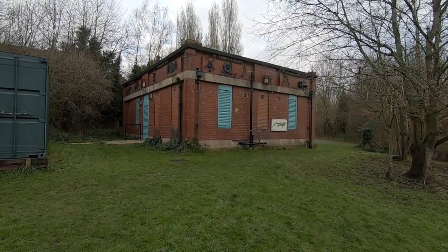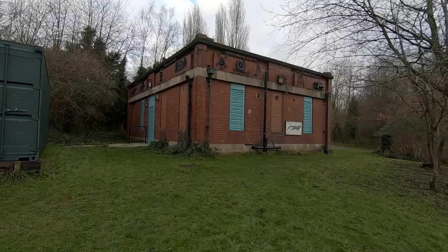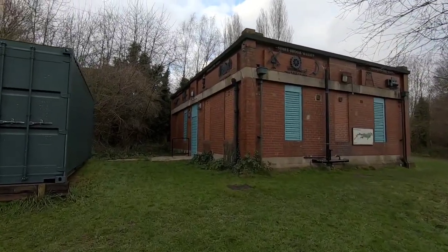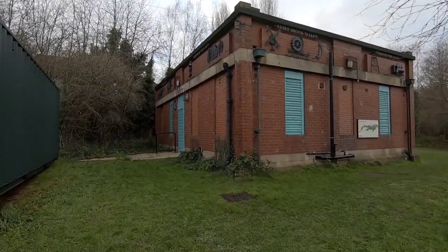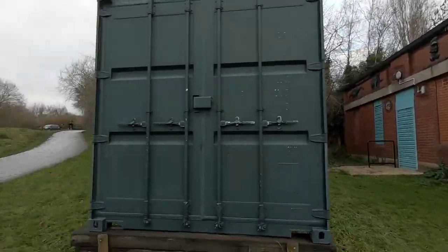So the visitor centre doesn't look tremendously appealing with all the shutters and things on. I gather from what I know about the area, it does suffer from quite a bit of antisocial behaviour. Yeah, it is a bit of a shame. Everything seems to be covered in graffiti.